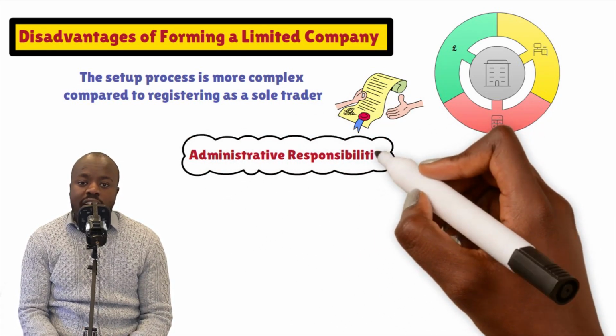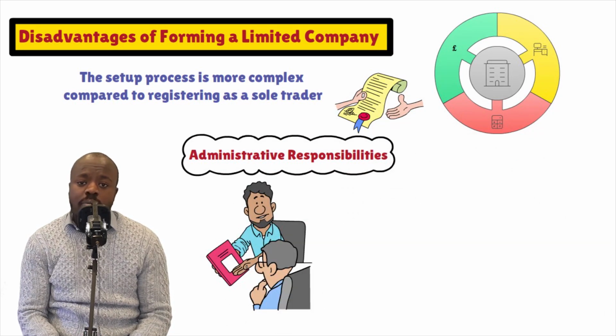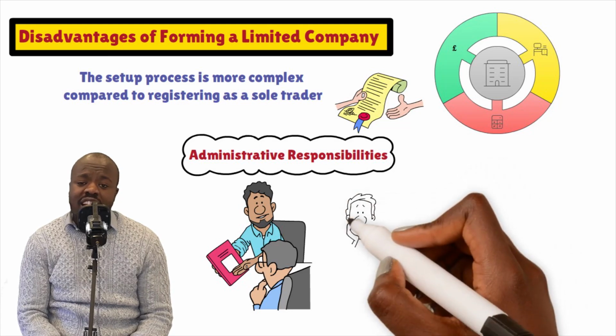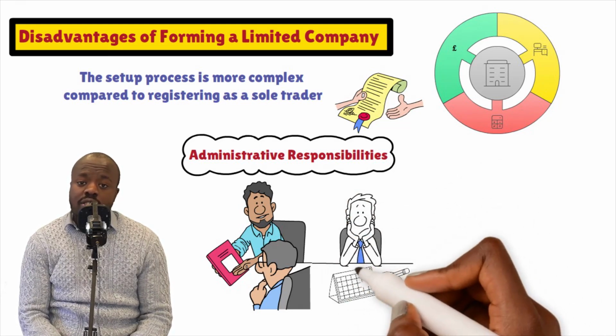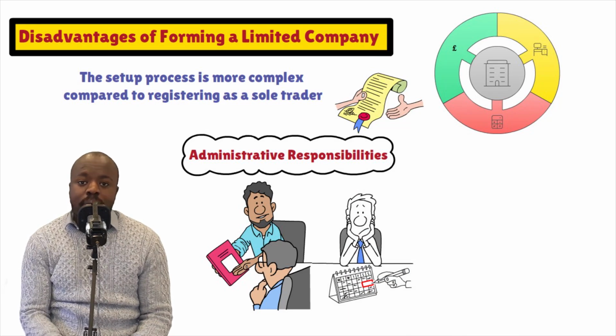Running a limited company also involves administrative responsibilities. You'll need to file annual accounts, maintain detailed financial records, and submit confirmation statements to Companies House. Missing deadlines or failing to meet these obligations can lead to fines or penalties. For someone new to running a business, managing these tasks can be a steep learning curve.